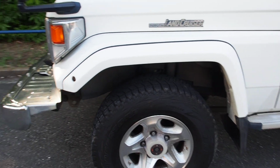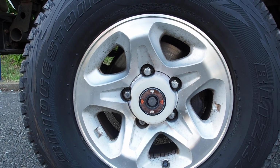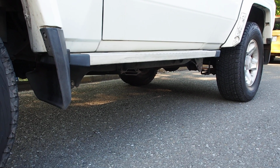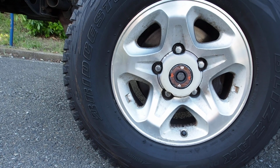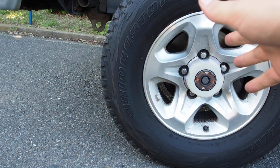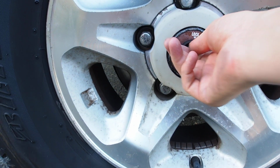Now the earlier ones had manual locking hubs. What you do is you put it in four-wheel drive, and most four-wheel drive systems are actually gonna be kind of like a two-wheel drive. Providing you have a locking center differential, you'll get one wheel drive in the back and one wheel drive in the front. To solve this, you can get two in the front and one in the back, as long as you have these. These will lock your power at the hub.